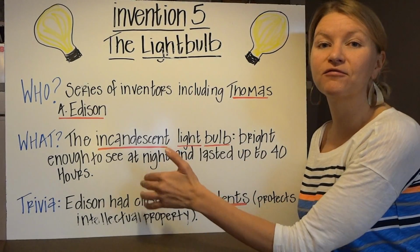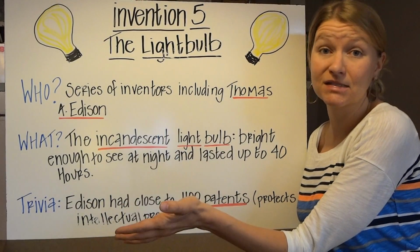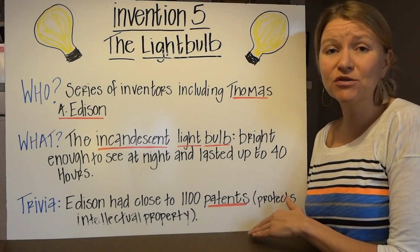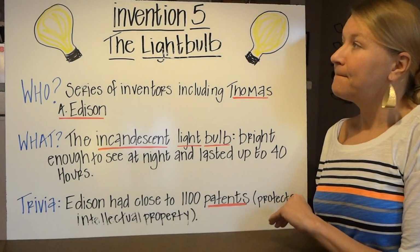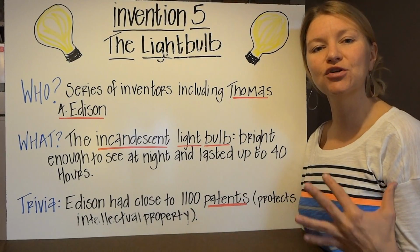It lasted up to 40 hours. So it's one of the first light bulbs that really made sense to have in households. Edison had close to 1,100 patents. So he is one of the most famous inventors of his time, and still today is considered to be a really famous inventor.